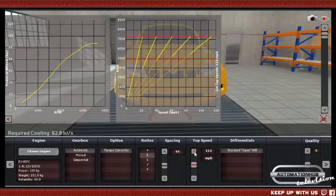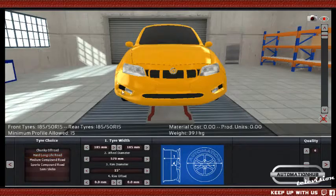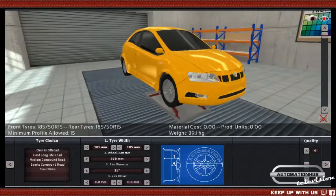Other than that we'll just... Oh, in fact I need to do the top speed first before I do the gearing. So, spacing... I don't know. About 45. What else? Okay. Hard long life or medium compound? How reasonably priced do we want it to be? Do we want it to be terrible reasonably priced or decent reasonably priced? I reckon we'll go medium compound.